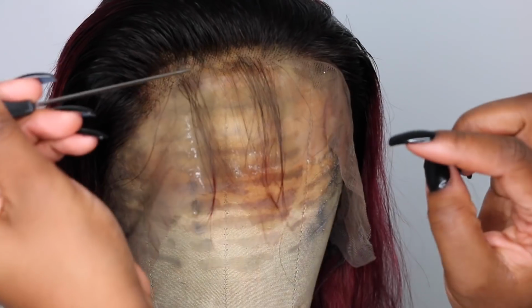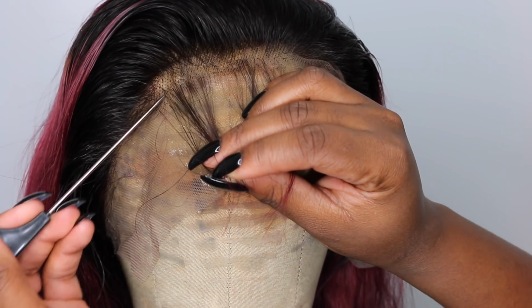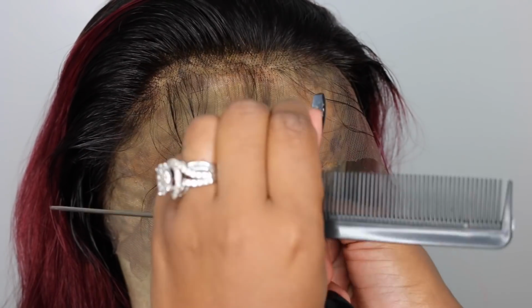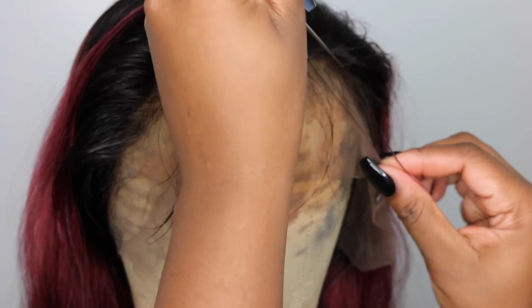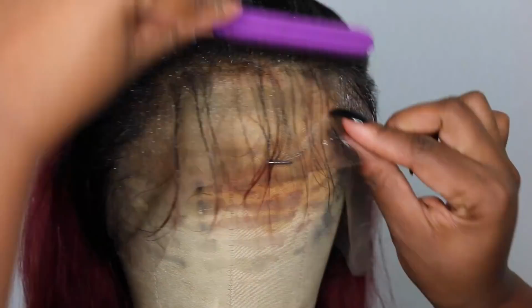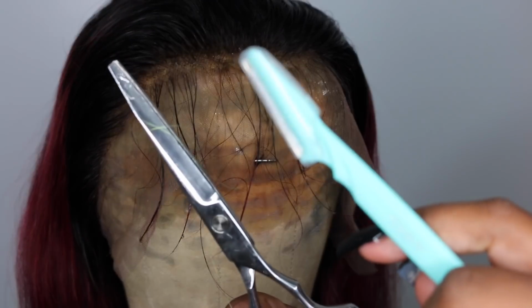So starting out, I'm going to go ahead and work on the baby hair. You can see here it's slightly pre-plucked, and by that I just mean it's a little bit more gradient in the front, but I definitely would say that it needs a little bit of work. So all I did was I separated the hair that is a little bit shorter than the rest of the hair, actually a lot shorter than the rest of the hair, and this is pretty much what they indicate as your baby hair.